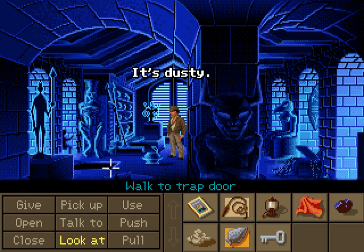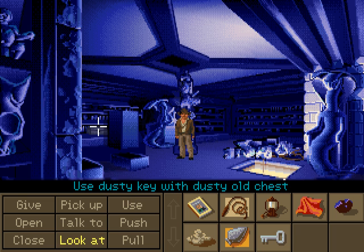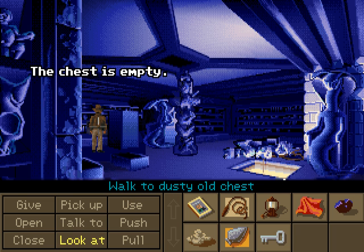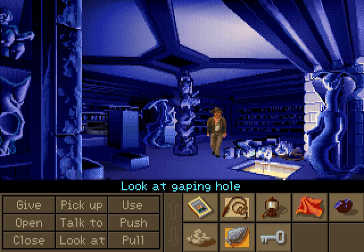It's dusty. Maybe we could use the key to open the chest. The chest is empty. All that work for nothing. Yeah, they did say that the key was in something that was part of the Dunlop collection. And we're looking for something that's in the Pierce collection. So like I said, it's random which collection it's going to be in. You could probably use that as a clue and not waste your time as I'm doing.